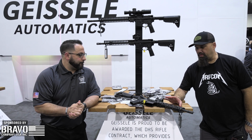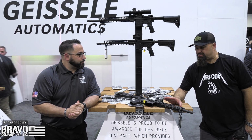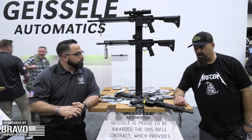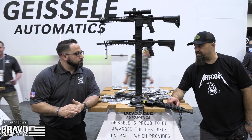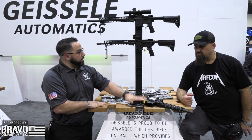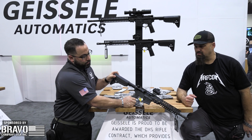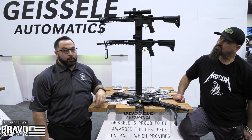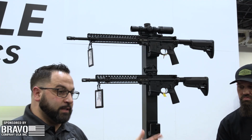For the versions that you're selling to regular consumers like me, there are several variants of the CBP rifle though, right? Yes, right now there are 5 of them. There is the 11.5, which is here in front of you, the 14.5, and then an 18-inch DMR. The other 2 are the 14.5 and the 11.5 select fire.